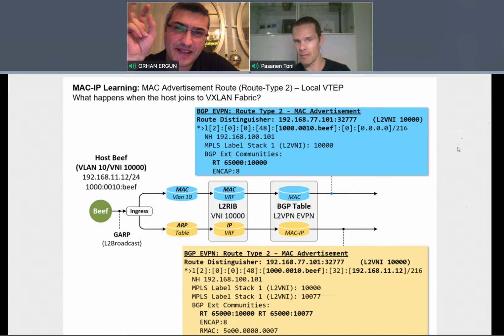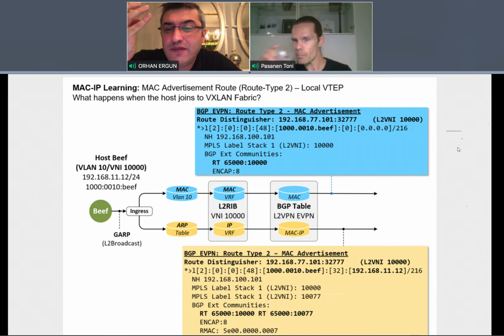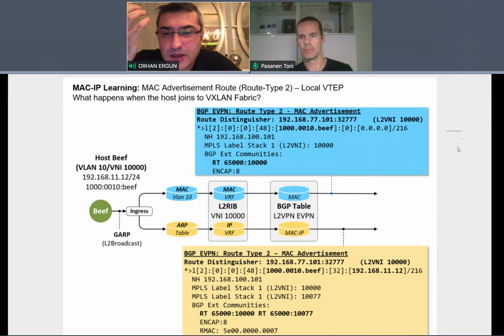That's the confusing part, because we have layer 2 VNI and we have layer 3 VNI, right? So when we say IP VRF, it is layer 3 for us. Why are you talking now about layer 2 VNI and IP VRF there?